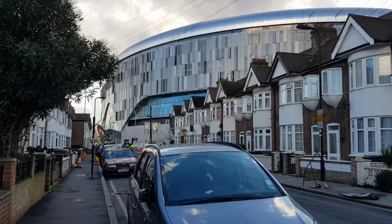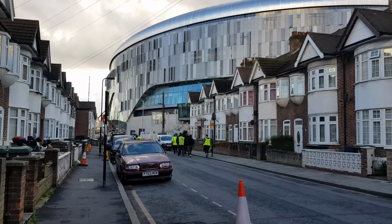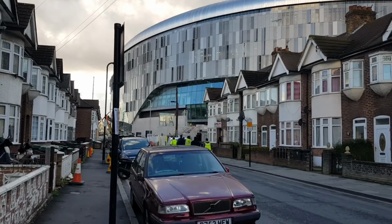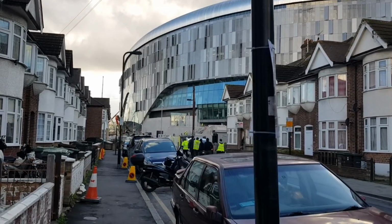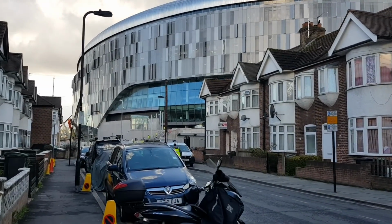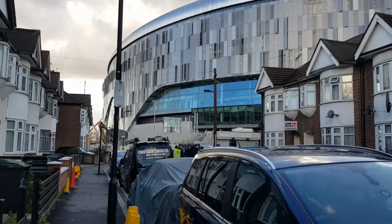Let's face it, all of us want to know what's happening with the East Stand. So I'm going to come straight to the East Stand and have a look what's been done. It's actually 12 days since I've been here, and so far this is looking pretty good.